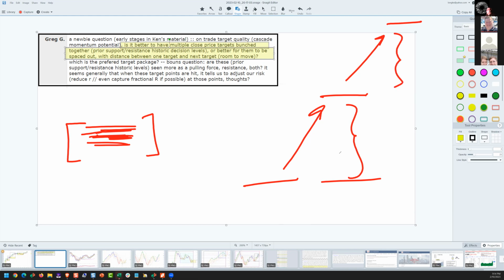When there's nothing inside there, it's not surprising if it just runs right ahead, because there's no previous history of people making price decisions inside there. So that's what I would say on that.